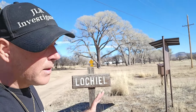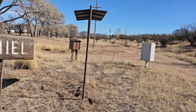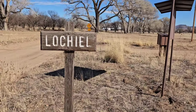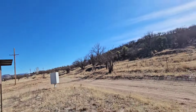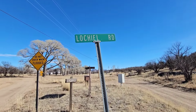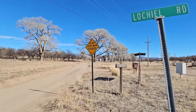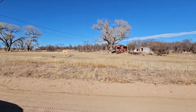Lochiel. Now, this place has some history, folks. It's old. And I'm going to take you on a tour around here. This is the beginning of Lochiel. And there's a sign here. Now, this whole place is remote. But there's a sign here that says Lochiel Road. Now, look over here, folks. Look at this.